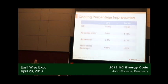So overall, your cooling percentage improvement in efficiency compared to the 2009 code: your DX is 5 to 34% more efficient. Air-cooled chiller anywhere from 0 to 11% more efficient. Screw or scroll is 2 to 5% more efficient. Water-cooled centrifugal 0 to 10% more efficient.